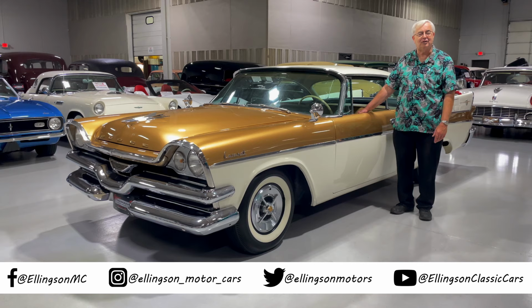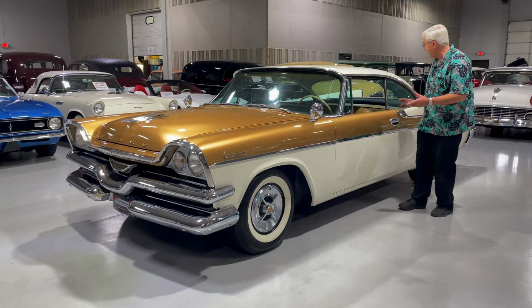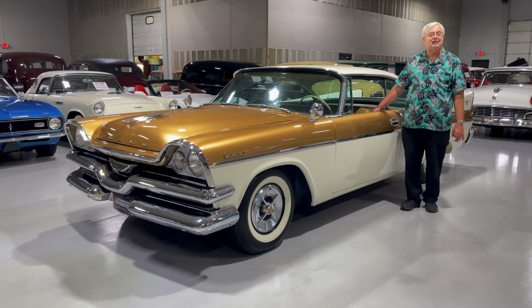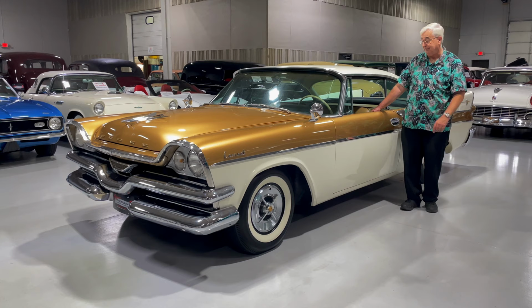I'll tell you what, it's one of these cars you just don't see very often. There's nothing against '57 Chevys or '57 Fords, but the Chrysler products in their day were challenging, to say the least, in terms of surviving. So this is a really, really nice example. You'll have to take a look at the underside as well because it's a nice, nice old car.